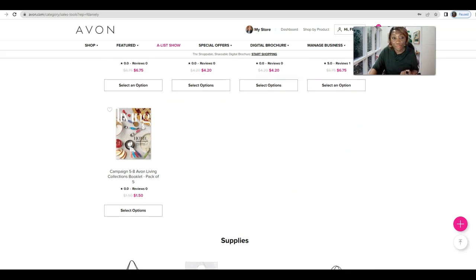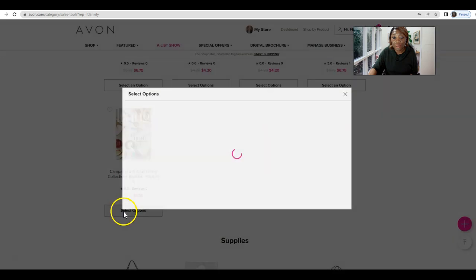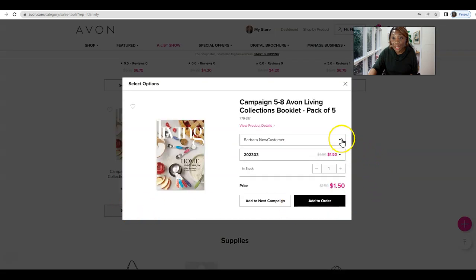Okay. Now we also, starting in campaign 5, we're going to have the Avon Living coming out as well. So these brochures can be purchased in packs of 5, and they are $1.50. So if you want to order some of those, all you have to do is click on select options.